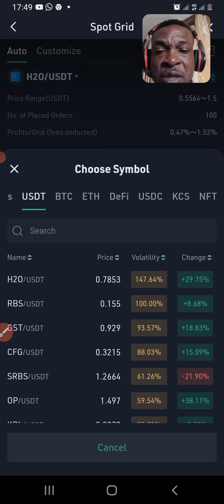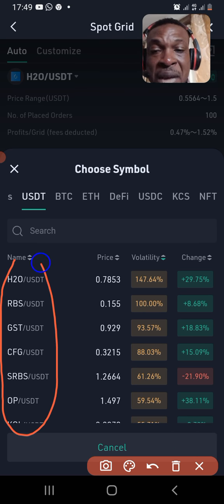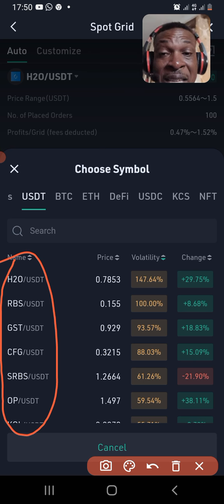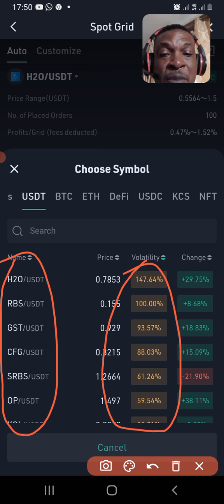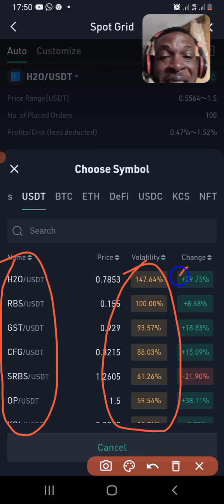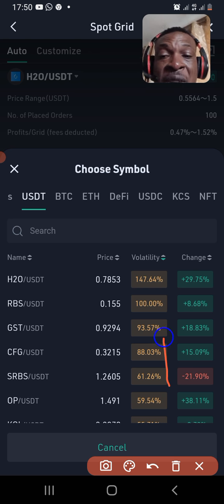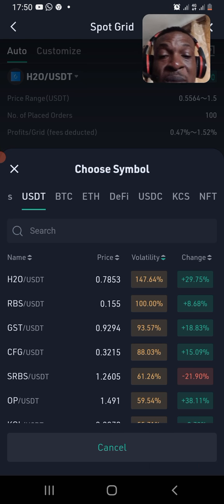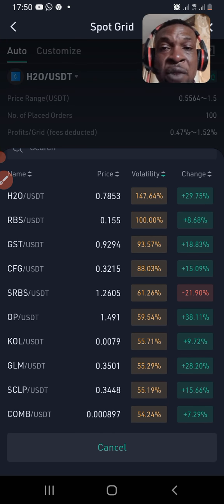As you can see, the most volatile coins that we have right now are the following pairs against USDT. You can see the level of volatility, 147.64%, 100% for RBS, GST has 93% and all that stuff. And these are the price changes, right? Fine. So I will pick coins in this range. Do you understand? The more volatile the coins are, the more likely that I'm going to make a trailer load of money from those volatile coins.